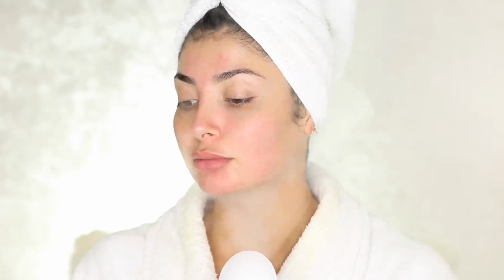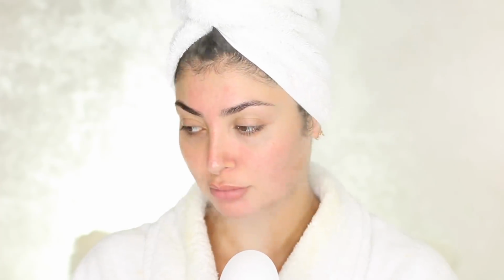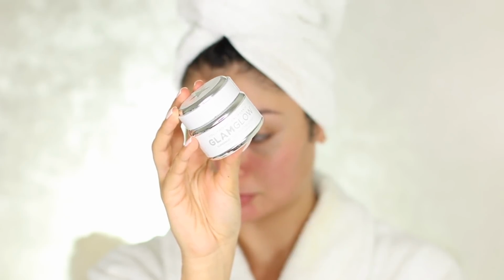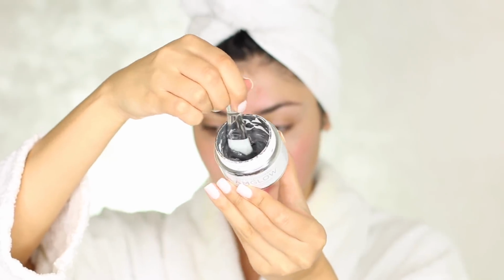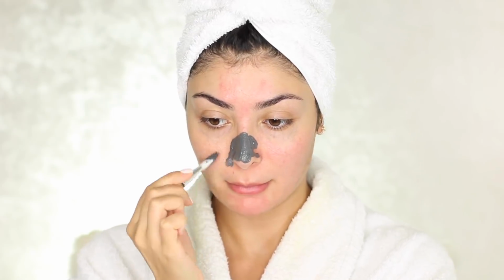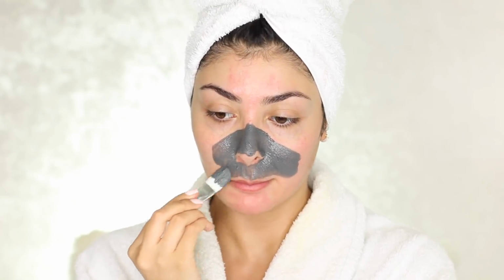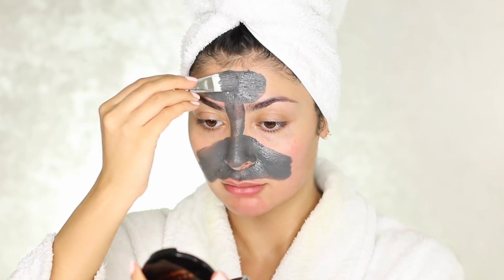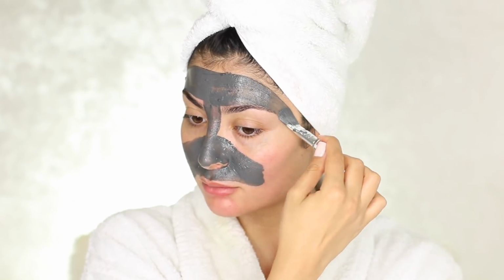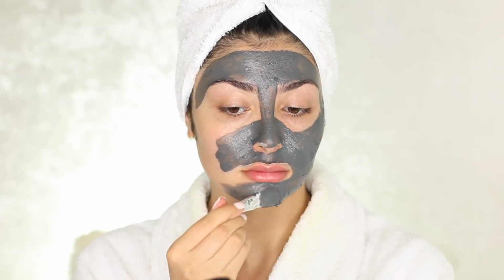So then I steam my face one more time just for a minute, literally just roughly steaming my face all over before I go in with my Glam Glow mud mask. This is a detox one. Anytime you do any type of detox mask that's supposed to get gunk out and push all the gross stuff out of your skin, you need to open up your pores, otherwise it's literally going to do nothing at all. So you want to steam your face before doing this type of mask.